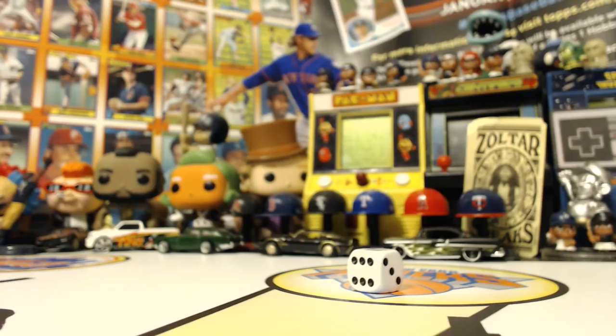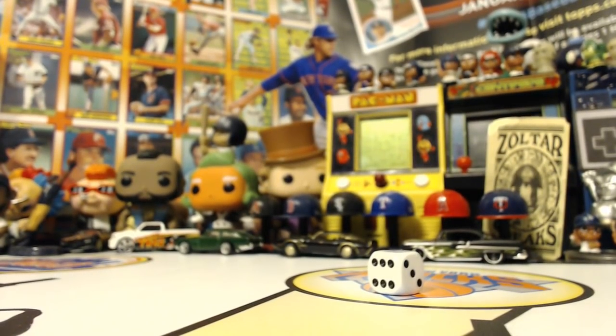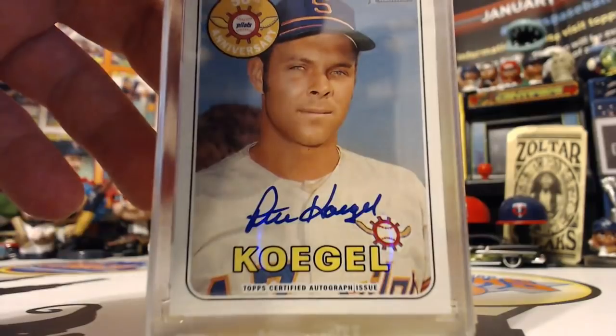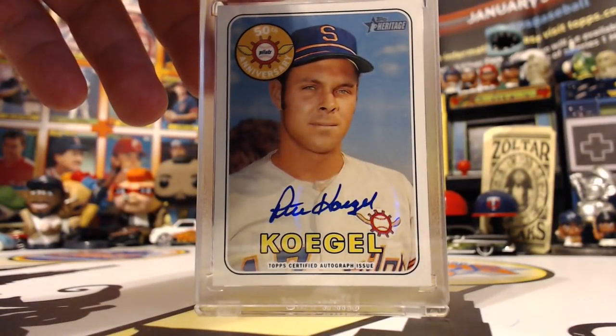All right, been a pretty cool case so far. We got the ultra-rare Seattle Pilots auto last break, which went to the Brewers spot. Beautiful auto here. One in every 5 or 6,000 packs. You get this 50th anniversary Seattle Pilots auto. There's like, I think, 10 players on the checklist you could get.